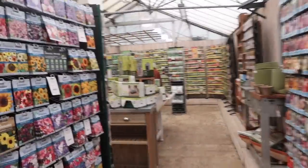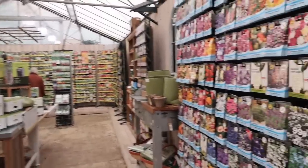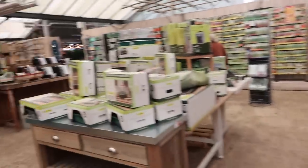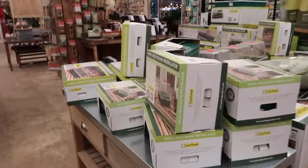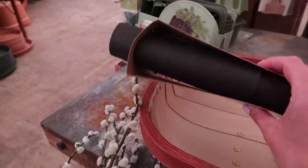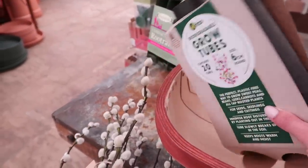I've tripped and fallen into the seed section, but having a look never hurt anybody. Ooh, this is what gets me excited these days. Surely no one actually buys these when you could just use toilet roll tubes.